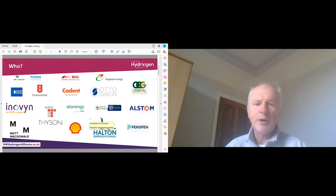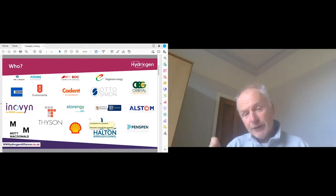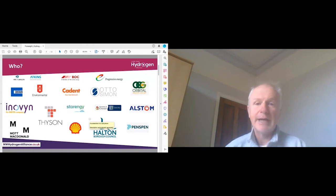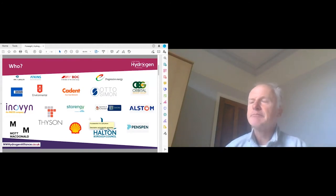We have the network operators. We have some of the key transport operators in here, Alstom, for instance. And we have some of the local regulators, Halton Borough Council, responsible for planning applications and planning permissions. So we bring together many of the interests within the Northwest, or at least around the Mersey cluster proposition for industrial decarbonisation. We've really been advocating the hydrogen agenda for the last 3 or 4 years.